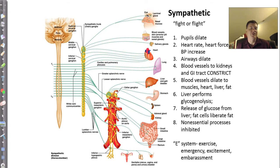Non-essential processes are inhibited. What might be non-essential? For example, there's no reason to process your food right now. There's no reason to make urine. There's no reason to make more saliva. So we tend to see we're going to cut back on those functions because they're not essential to our survival. We can digest later if we survive the big bear chasing us. So sympathetic is fight or flight.